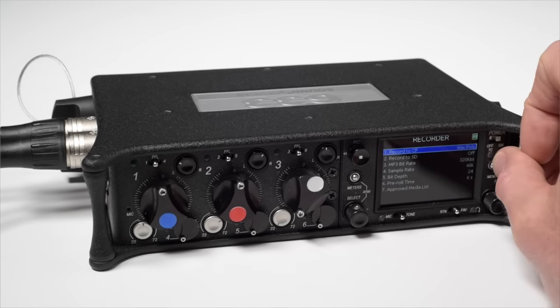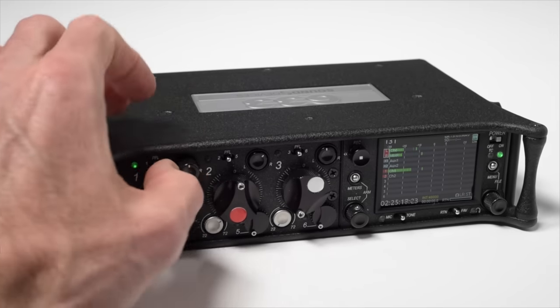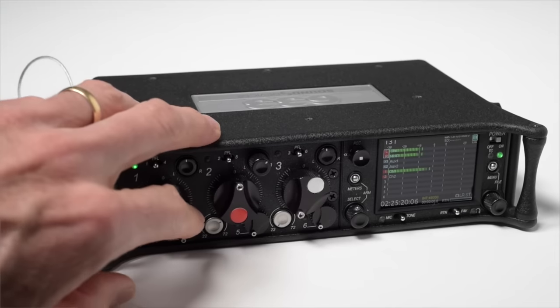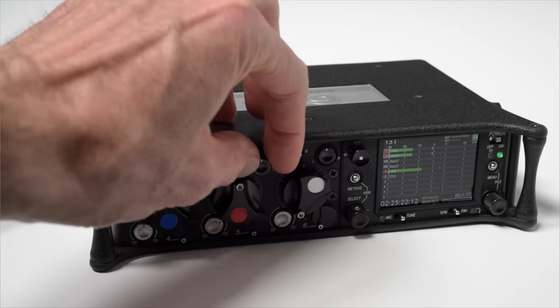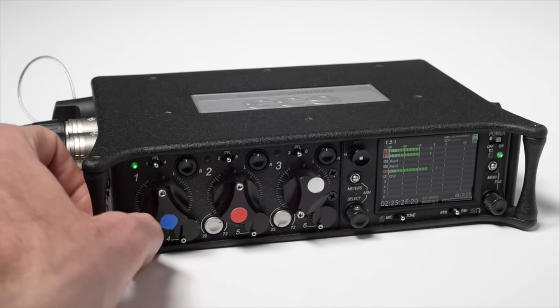You also have dedicated buttons and controls for things that you may not have on consumer and prosumer level devices. I think, kind of an extreme example is you think about the Zoom H4n, which I own, which I think is a fine device, so don't anyone take the wrong message away from here.